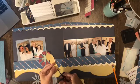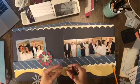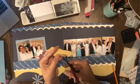It's a little bit more of a messy look, which is not bad, but it definitely has more of a messy look. What do you guys think? Can you guys see that? See that?